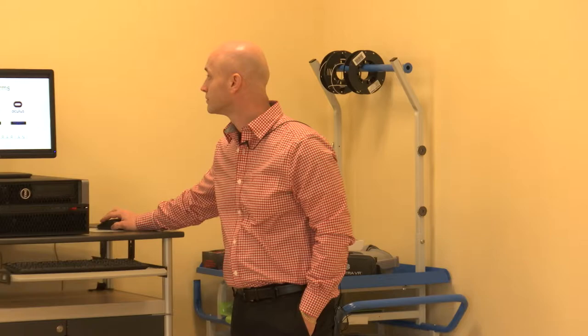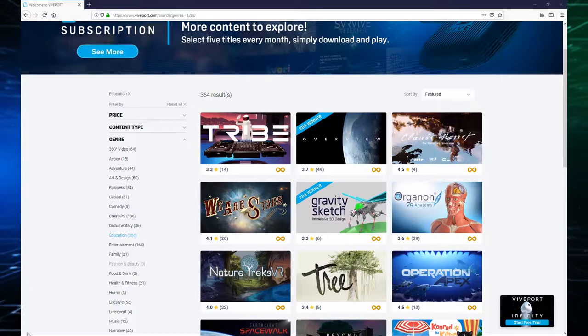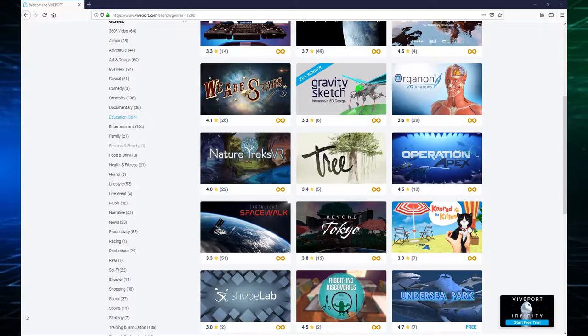The second one that we use is Viveport. Viveport is actually created by the HTC Vive, the system we have here, and it's specifically for that particular hardware. Now, there are apps that work with more than just that. They might work with the Oculus or a different type of hardware. But again, this particular platform is meant for anybody who wants to find games just for the HTC Vive. It's actually the same company. And what's beautiful about this is that they have a section that is just for education. So we have 364 apps that are just for education. We have everything from Anatomy, Gravity Sketch, Spacewalk, Operation Apex. So again, they break it down for entertainment, relaxation, meditation, but then they have an entire section dedicated just to education. So again, we're starting to see that these companies are also catering to the education field.